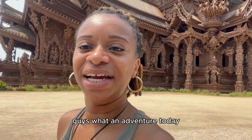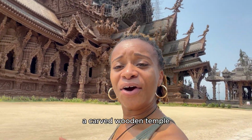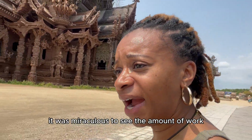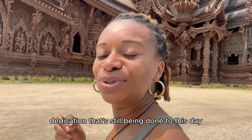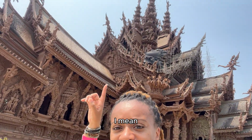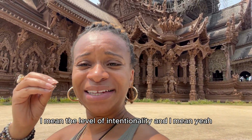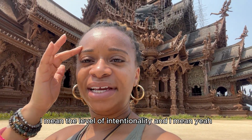Guys, what an adventure today. I mean, look how massive this place is behind me. A carved wooden temple? It's huge. It was miraculous to see the amount of work and dedication that's still being done to this day in this amazing temple in Pattaya, Thailand. I mean, you can see the work that's still being done up there. These people, they're exquisite at what they do. I mean, the level of intentionality, yeah, mind-blowing.